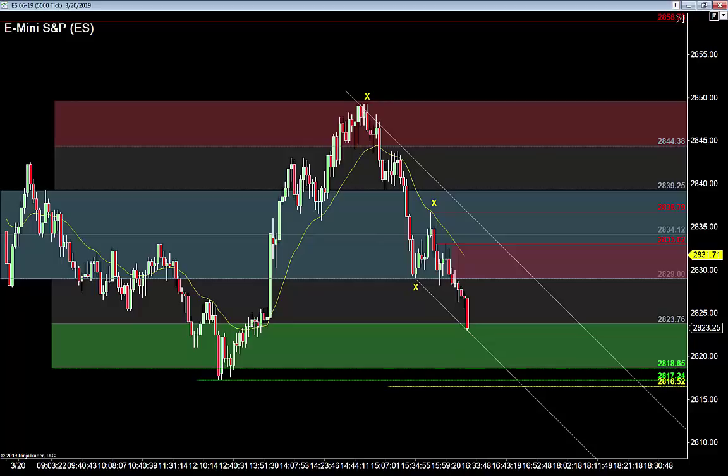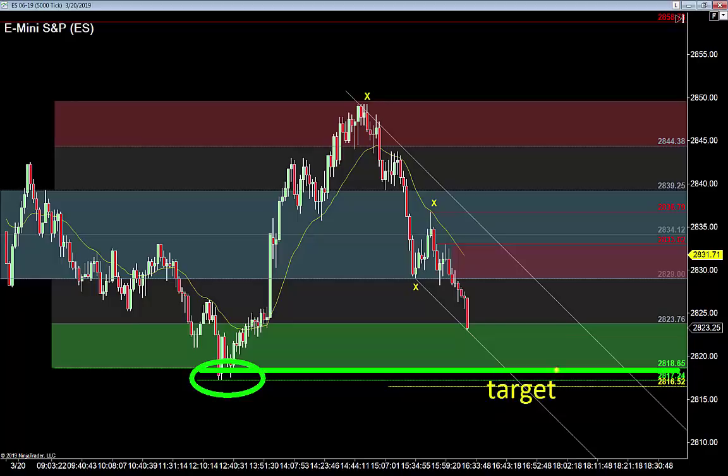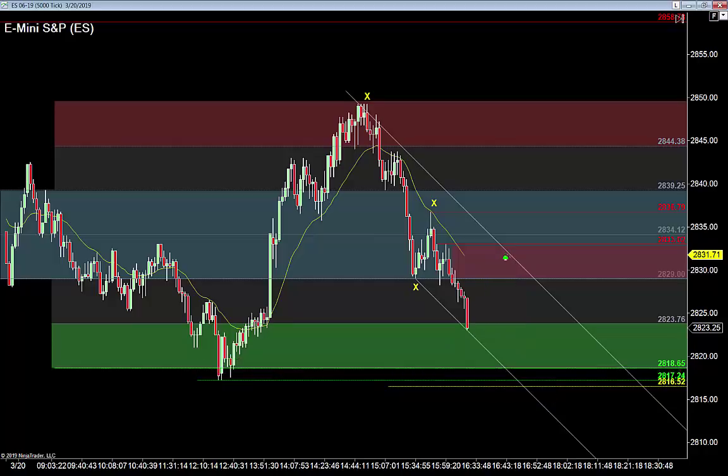I got to do it fast because by the time we get down to these lows here, this is where the objective is, right? That's the target for those sellers. So I really want to find my way in on this before we get there. Once we get there, then it's pretty much mission accomplished.